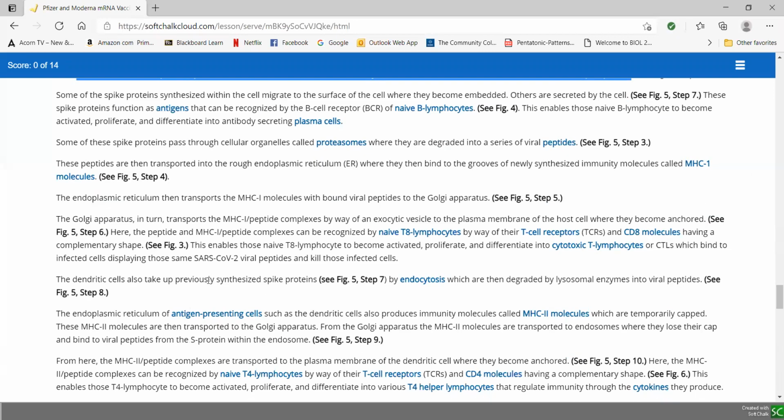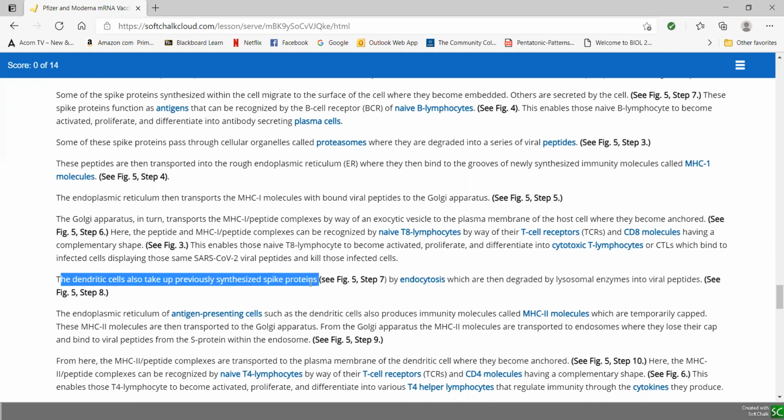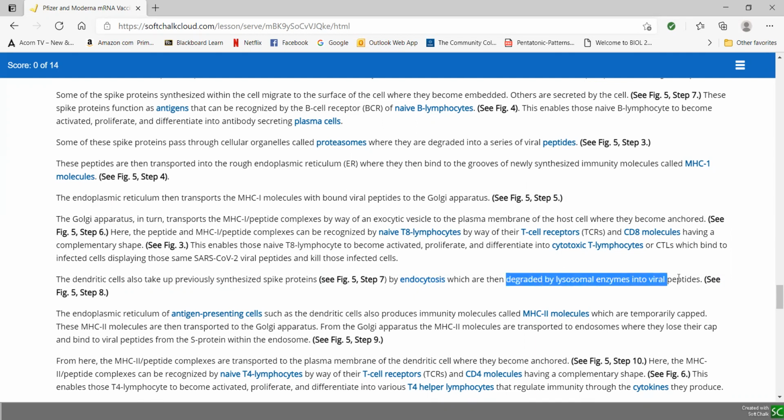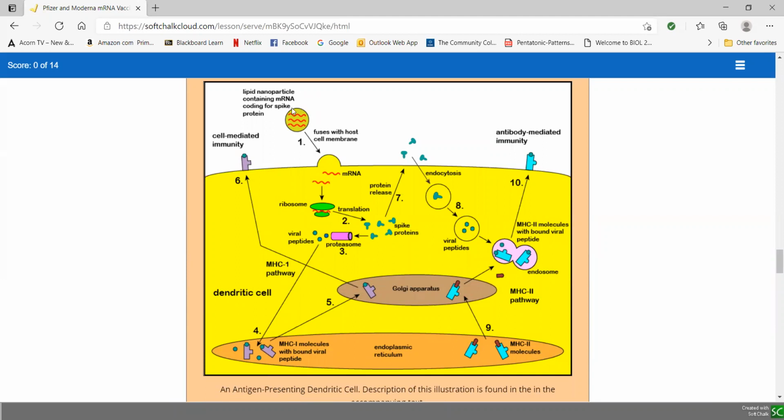So the dendritic cells can also take up the synthesized spike protein that's drained into the lymph nodes, and they take this up by endocytosis, where it's engulfed and put in an endocytic vesicle. And then these spike proteins are degraded by lysosomal enzymes into viral peptides, as we see in figure 5, steps 7 and 8. So in addition to the vaccine delivering messenger RNA to the cell, the spike proteins produced by the muscle cells previously and drained into lymph nodes can enter the dendritic cell by endocytosis and be put in an endocytic vesicle. After that fuses with lysosomes, the spike protein is degraded into viral peptides.